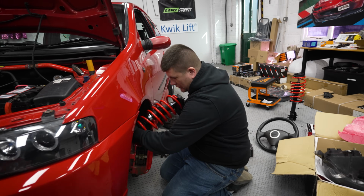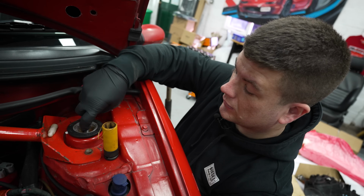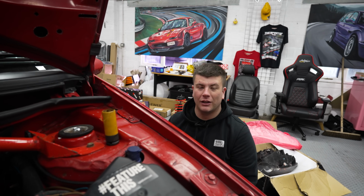Simply in here. Like in, and then that. Easy as pie. Now I've just got to put the two bolts in here and we're done.